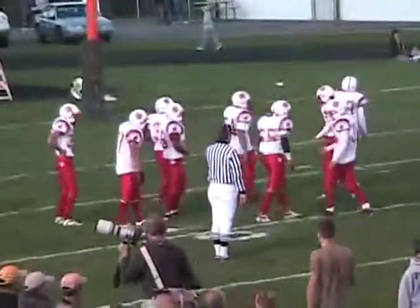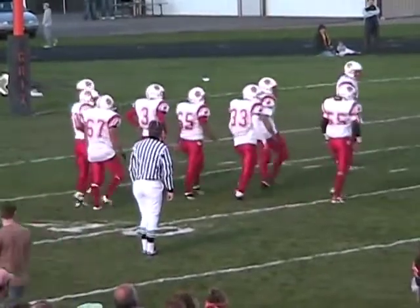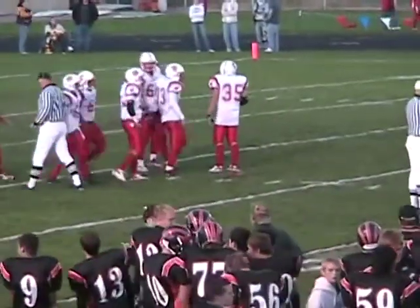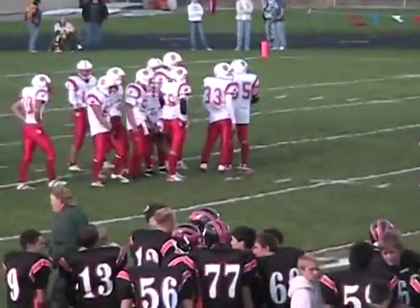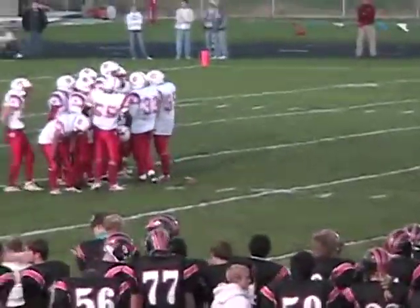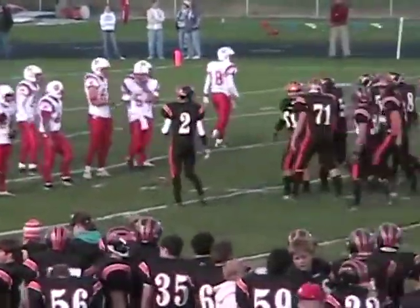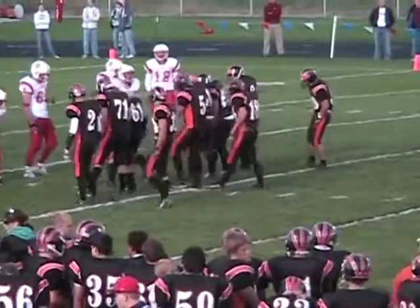Zach Fabricius right up the middle. Come on, Grizzlies, stick it down to the 12-yard line, first and 10 for the Grizzlies. Brandon Richards made the stop along with Michael Overgaard.